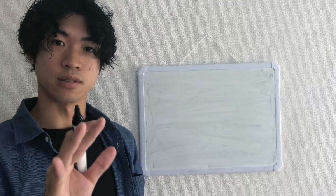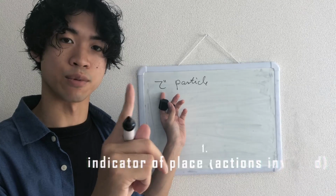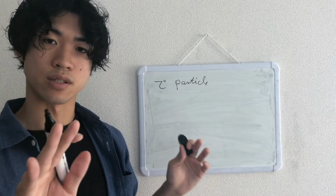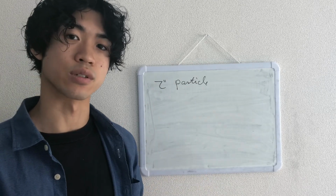Today we're going to be looking at the particle de. The first usage is indicative of place, except for the existence of a location. What I mean by that is this de, used as at or in, indicating a place, has to take an action. Let me give you an example.